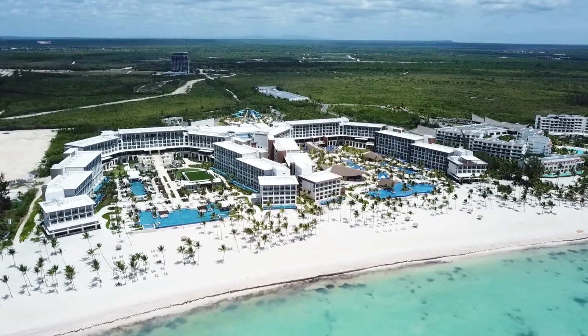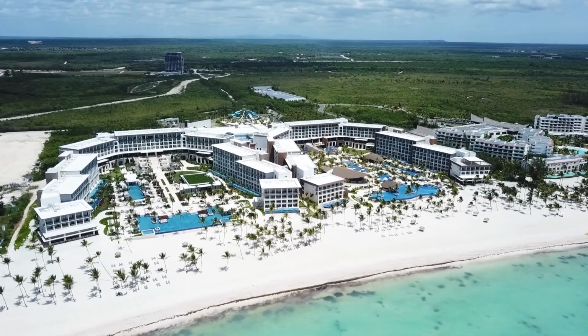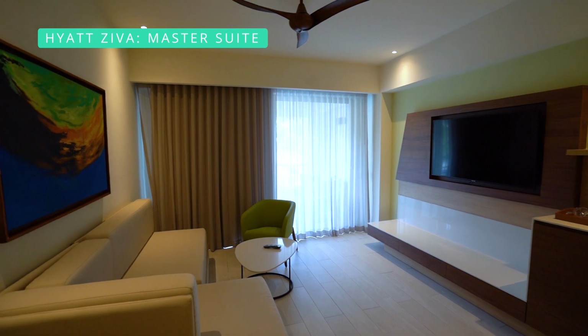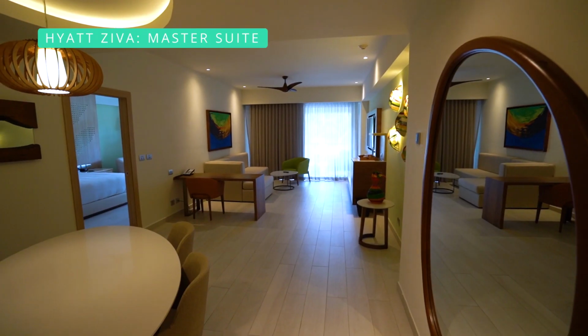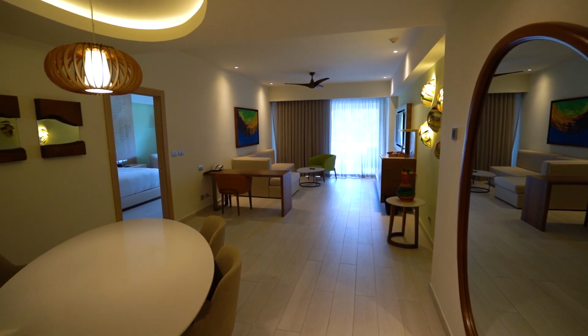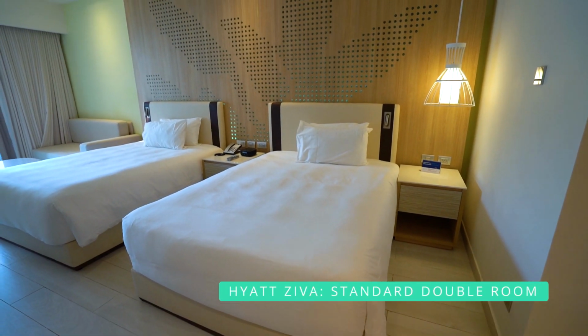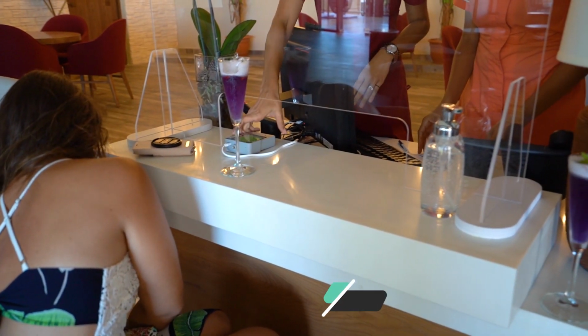If you're looking to book with your family, the Ziva side is probably the most appropriate side for you, especially if you have kids under 18. All of the rooms do have a pull-out sofa as well, and the rooms on the Ziva side are particularly designed for younger kids. They can play with the headboard, and there are some elements in the rooms there that are meant for kids.